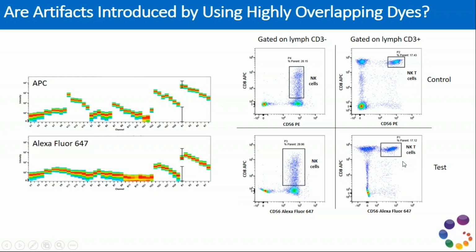Now, if I compare these to the plots on the bottom, which are the ones I showed you on the previous slide, but now I have the CD56 on Alexa Fluor 647. Let's look at the numbers. On the NK cells, I'm getting around 29% out of the parent, very similar to the 28 shown above. And then for the NKT cells, I'm seeing 17% parent, which is identical to what I was seeing when CD56 was on PE. The events are being classified correctly.